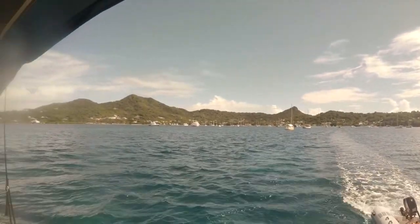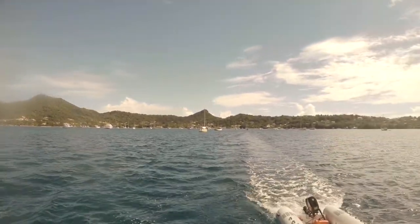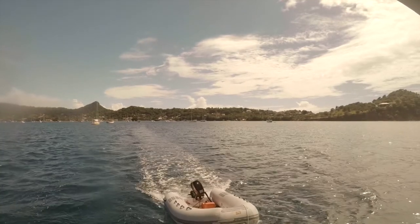So this is us leaving. We're just popping around to Hillsborough. There's actually quite a lot of day sailing from here. It's just a quick look at Tyrell Bay, but it's a fantastic anchorage.